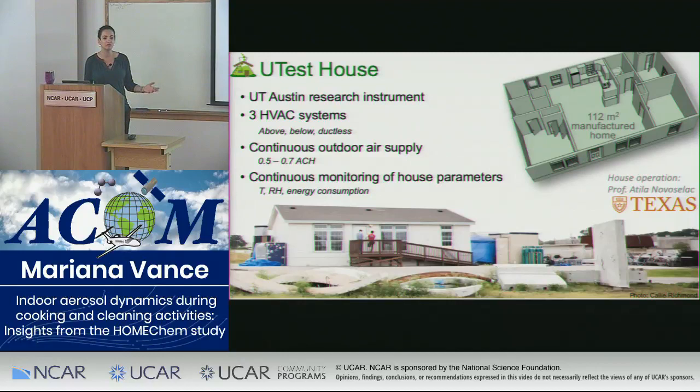It has 3 different heating, ventilation, and air conditioning systems. We chose the system that feeds the air from above. And it has a continuous outdoor air supply, so unlike most homes, the house was kept pressurized the entire time, which gave us better reproducibility at about 0.5 to 0.7 air changes per hour. The house is also very well monitored for all sorts of different physical parameters. There are temperature probes in all the surfaces, relative humidity in every single room, and energy consumption is very well monitored as well.